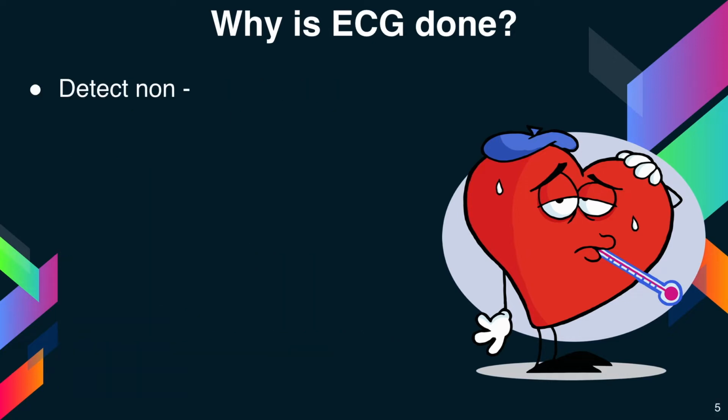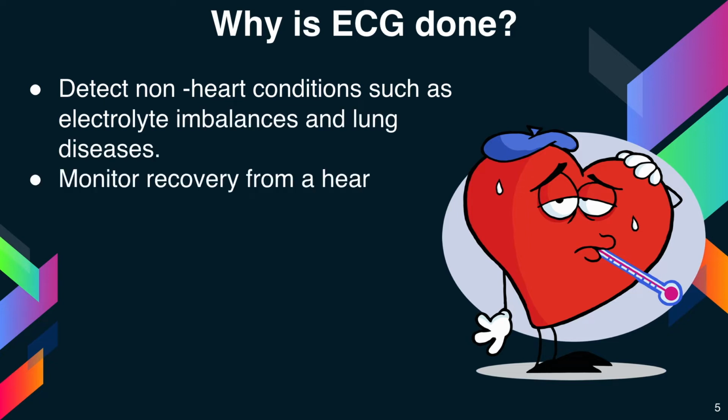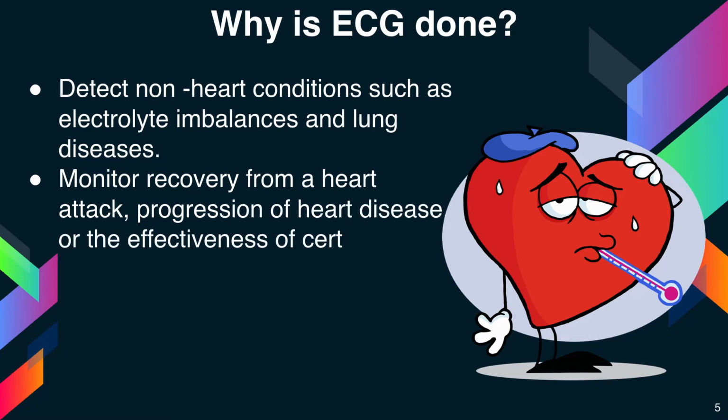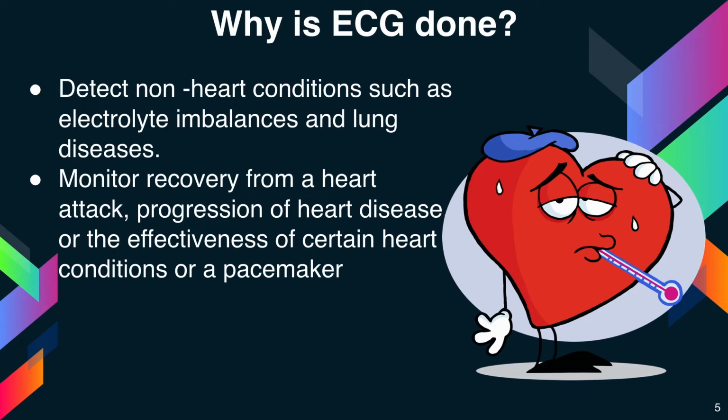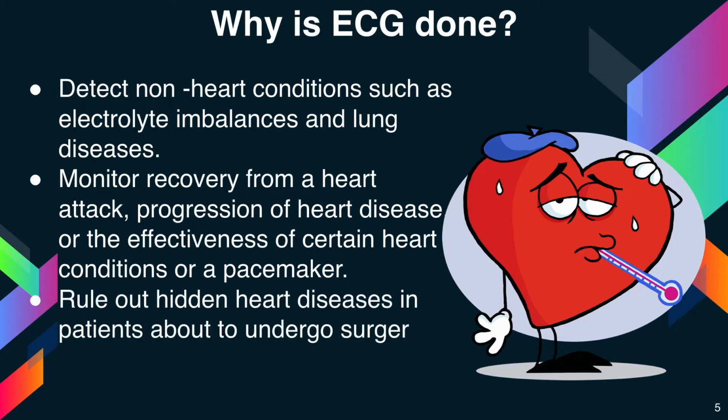To detect non-heart conditions such as electrolyte imbalances and lung diseases, monitor recovery from a heart attack, progression of heart disease, or the effectiveness of certain heart conditions or a pacemaker. To rule out hidden heart diseases in patients about to undergo surgery.